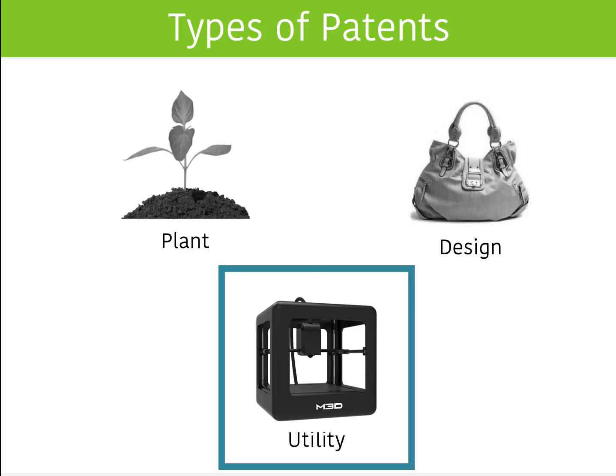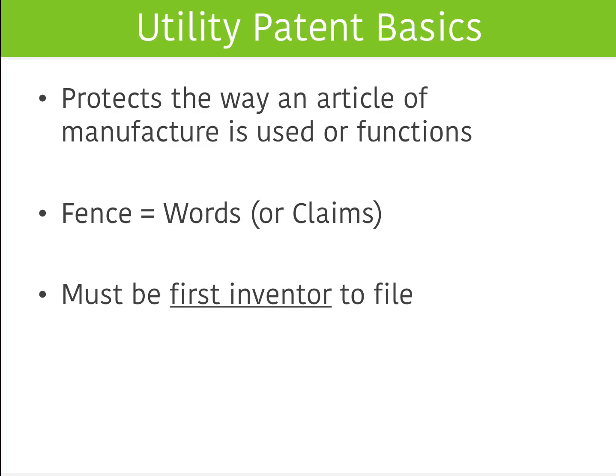So lastly, we have utility patent. It protects the way an article of manufacture is used or functions. In some cases you can have utility and design working together. You could have a utility patent to protect the use or the function of an article of manufacture, and then you could have a design patent to protect the way it appears or its appearance. And the fence in a utility patent are the words or the claims, and this is where it's really important to have a skilled agent or attorney help you draft these.